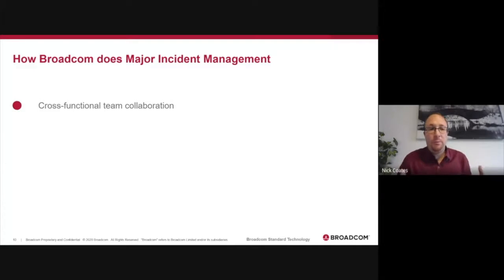So there are four areas that we really focus on. One of them is cross-functional team collaboration to join a major incident, because our products are divided into different product areas, and the architecture and the platforms run slightly differently. We rely heavily on cross-functional collaboration with our partners, from engineering to our SaaS ops team, in order to deliver our major incident management strategy.